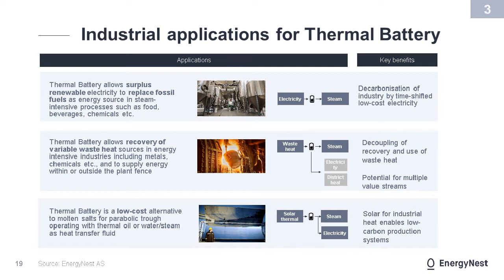But lastly, and not the least, thermal batteries are also a very low-cost alternative to molten salts. As I mentioned earlier, molten salt systems, which are commercially available, are very, very large-scale systems. But we are now seeing a transition where solar for industrial heat is coming up to enable low-carbon production systems. And there is an immediate match between the solar thermal energy and the storage, combined with producing steam and electricity for on-site needs.